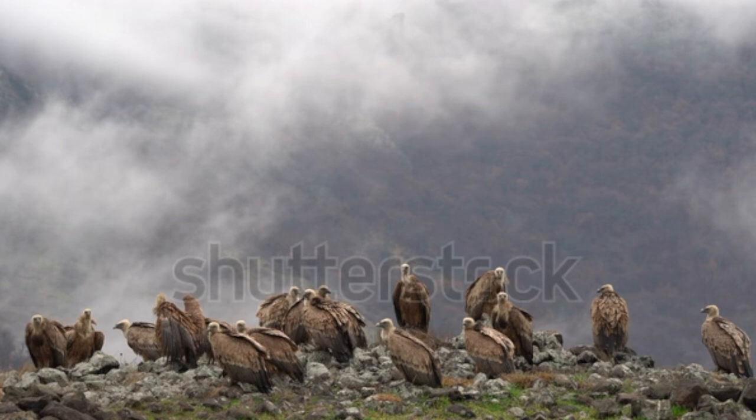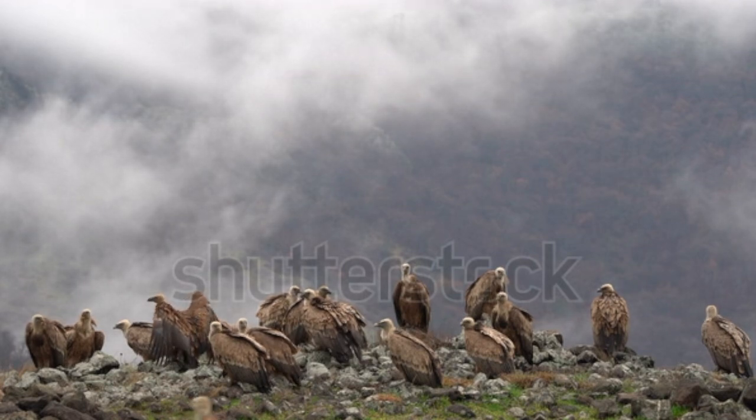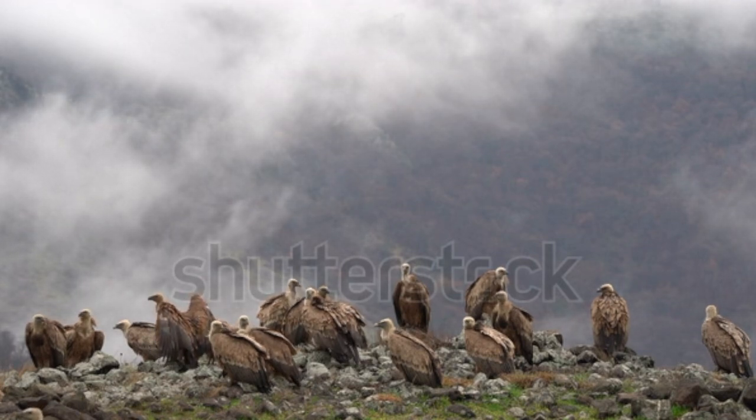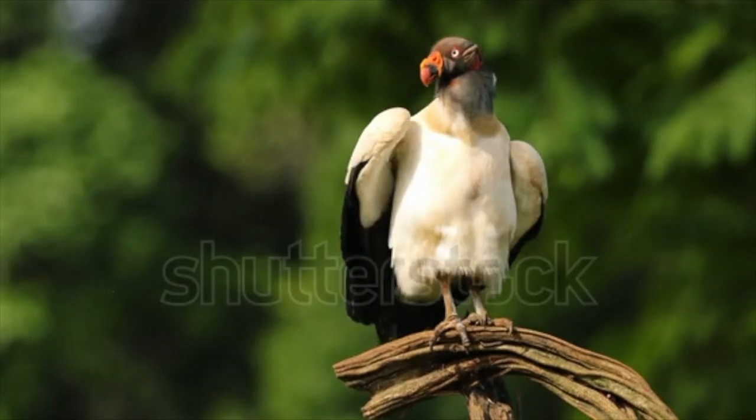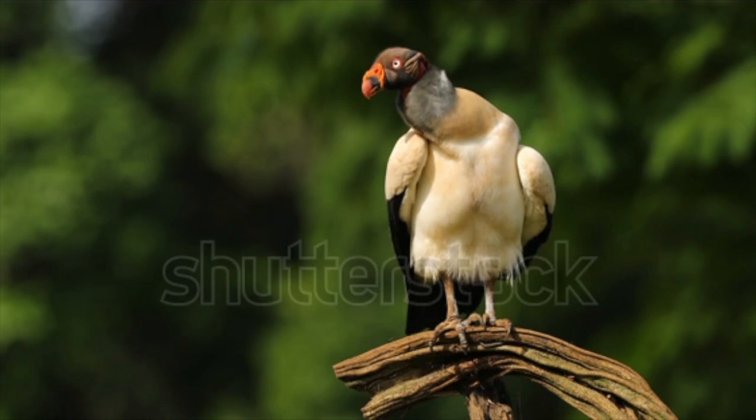V is for another bird, the North African vulture. It isn't very pretty, is it? But here's another kind of vulture that's pretty. This is the king vulture that lives in Mexico and in parts of South America.